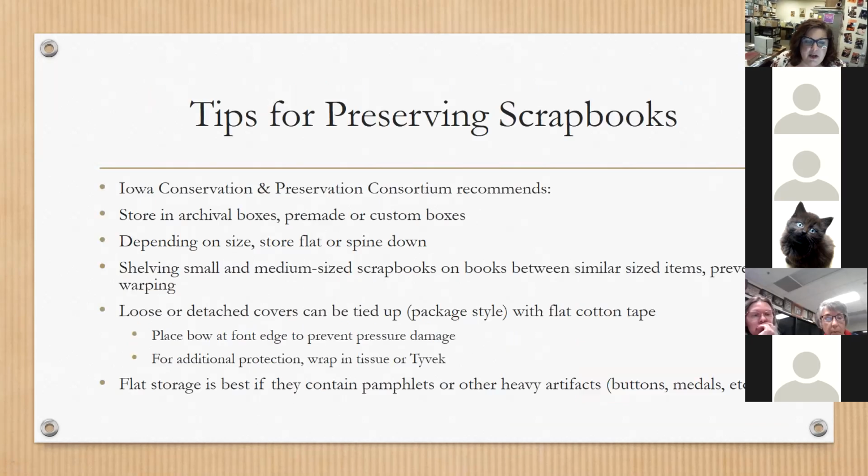So the Iowa Conservation and Preservation Consortium has a great website. They recommend storing in archival boxes. You can either buy pre-made ones or make custom size boxes. This is the box for that velvet album. And they should either be stored flat or spine down, depending on the type of album.